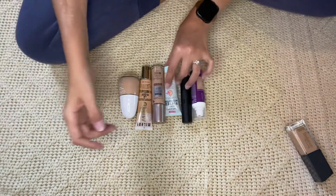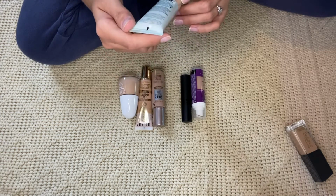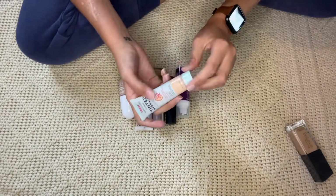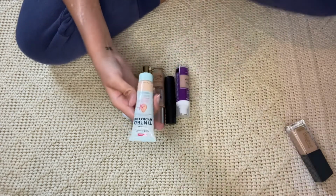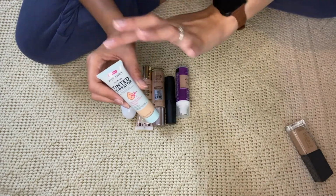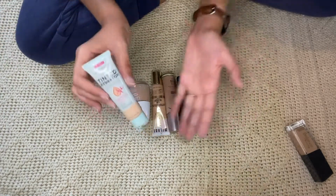Okay, this one. I'm gonna keep this one. It's the Wet n Wild Bare Focus Tinted Hydrator, and mine is in the shade Fair. This provides almost no coverage. I'm just being honest with you guys. Almost no coverage. You might be able to layer it. I have not tried that because when I reach for this, I'm looking for something that's just going to give me the barest sense of, what am I trying to say? Just barely evening out my skin tone.